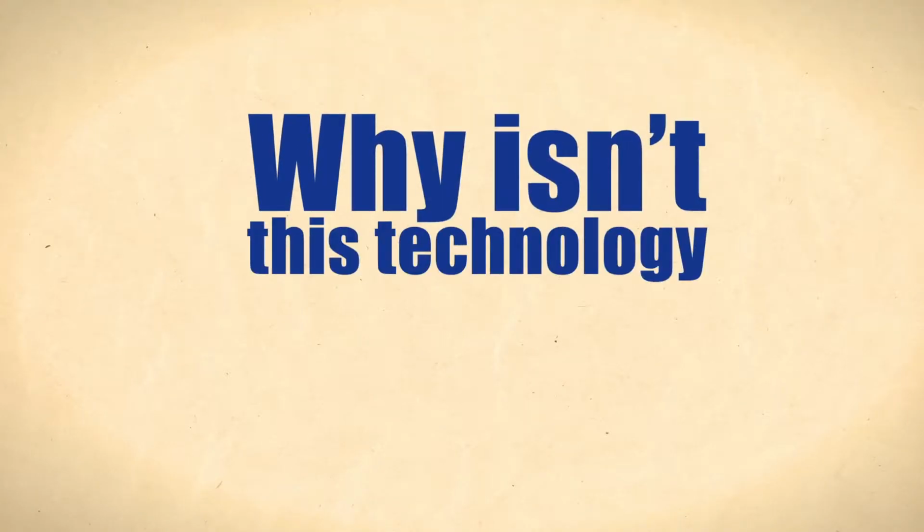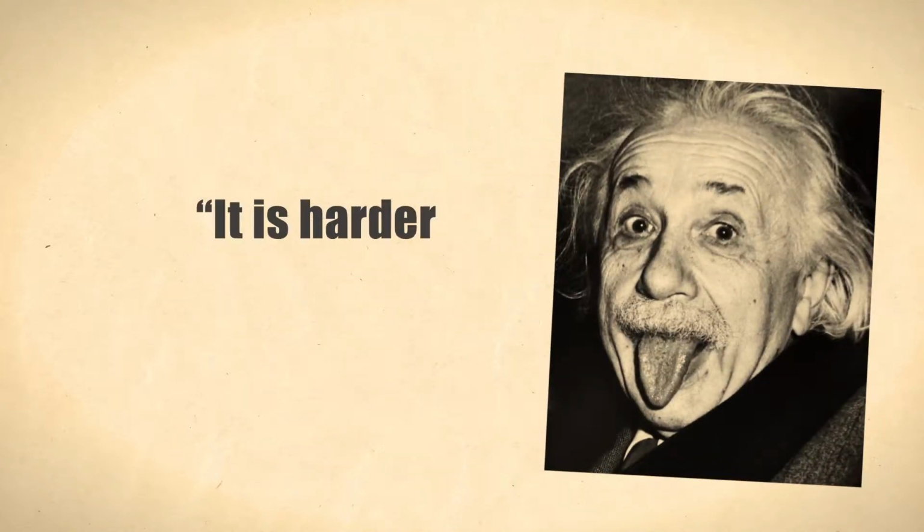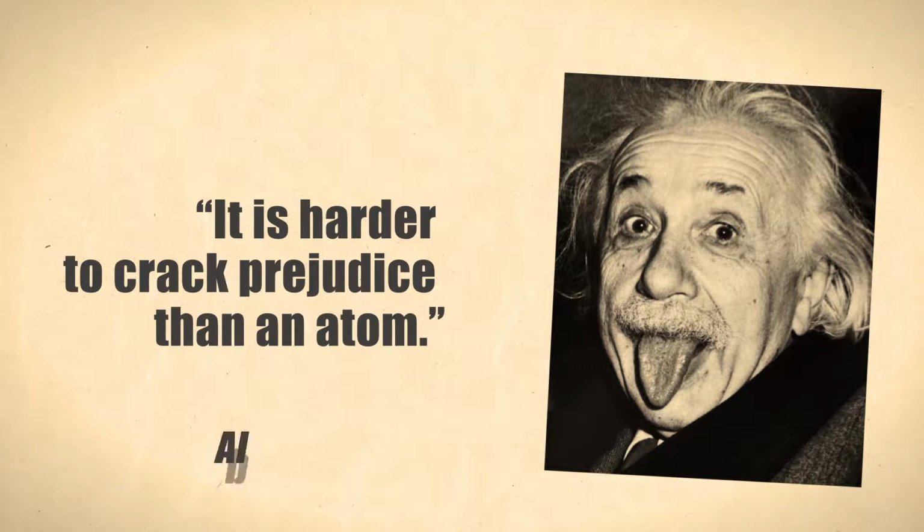Why is the technology not widespread in Russia? Mentality is hard to change. As Albert Einstein once said, it is harder to crack a prejudice than an atom.